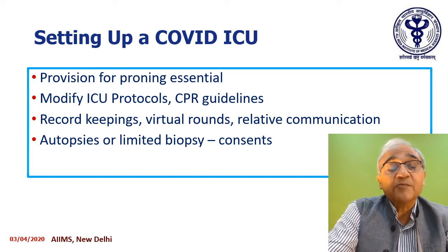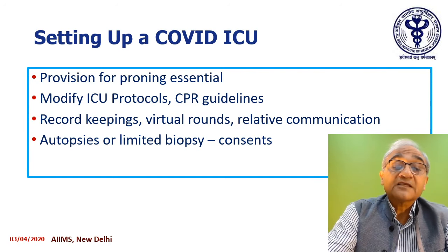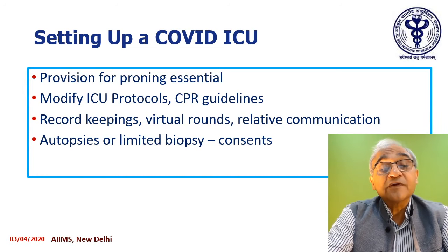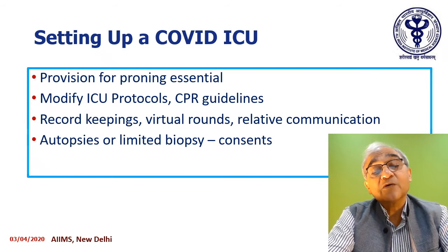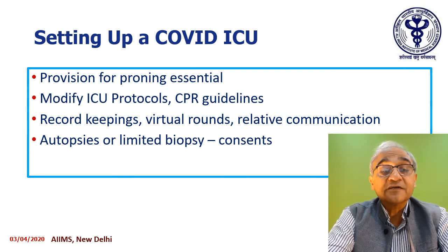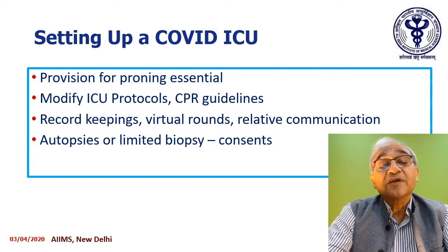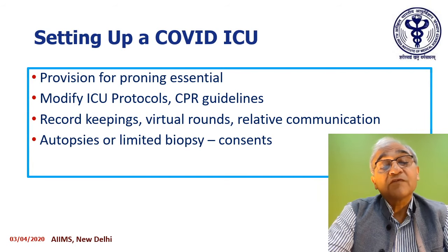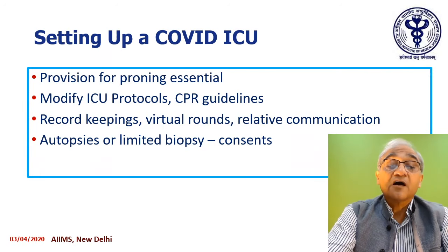It has been seen that by proning patients for about 14 to 16 hours at a given time, a lot of patients are salvaged. Hypoxia improves, oxygenation improves. It has even been advocated that if you have a patient who is breathing spontaneously, who is not intubated but is requiring oxygen therapy, he or she should be advised to lie prone. I know it is difficult, but there is enough data to show that if patients are able to lie prone, even when they are breathing on their own or with supplemental oxygen, the oxygenation is better.